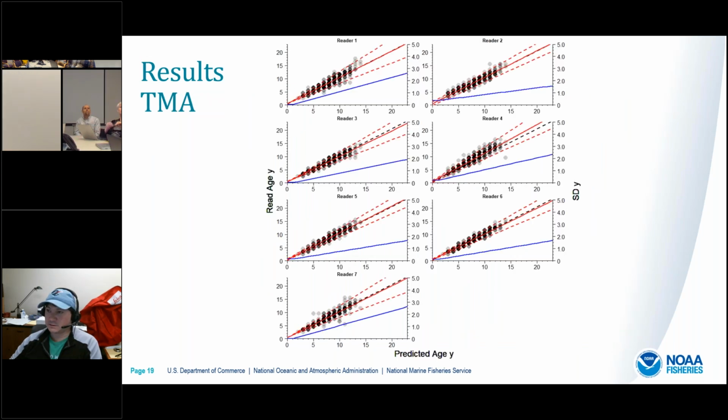So these are the aging error definitions that we estimated for the TMA process. We had 7 readers here. The best fit models were with a linear relationship for bias for everyone and a linear relationship between standard deviation and age. We see very little bias in general. Reader 3 and reader 4 did have some bias, where you can see that solid red line deviates from the 1-to-1 dashed line. But in general, people are falling right along that 1-to-1 dashed line.